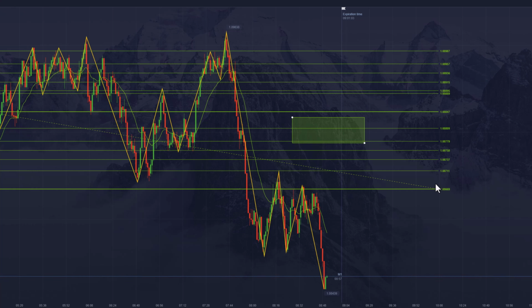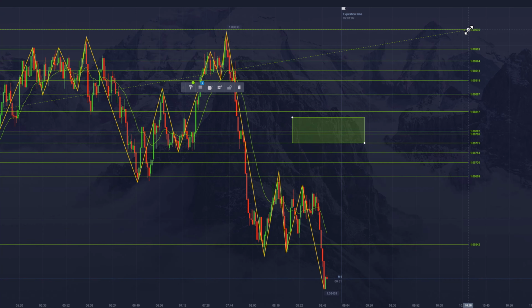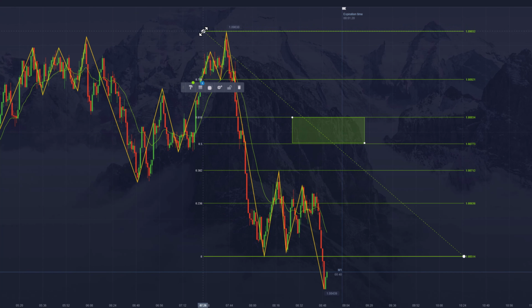Let's look. On the fib, we're going to put the zero at the end of the trend, which at the time was here. The beginning of the trend, where we put the one, was up here. So this one came down and pulled right back to 382. Strong trend. And now it's probably going to make this leg here off this.